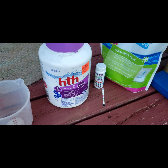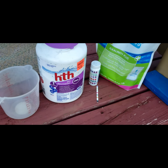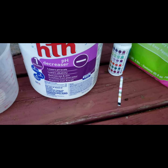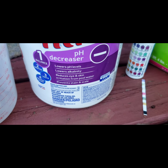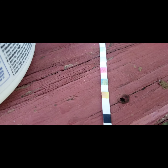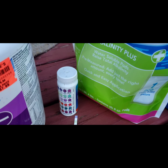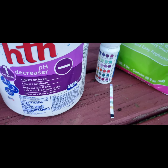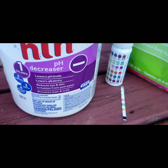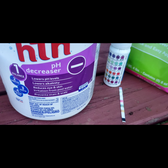Okay, so this is what I found that I have right now stocked up. I do have chlorine and some more shock to use as needed, but for now what we want to do is go ahead and lower that pH. So this is pH decreaser. The alkalinity was a little low, not much, but I'm not going to add the alkalinity pods just yet because pH decreaser will lower the alkalinity. So I want to get that pH right, and then I will come back and worry about the alkalinity. So we're going to start with that.